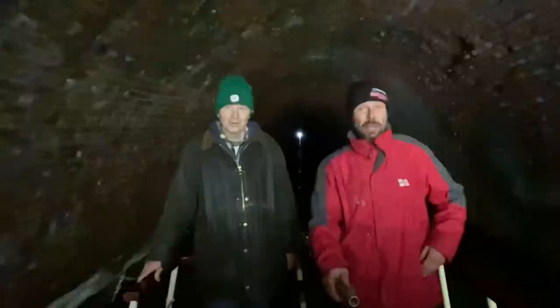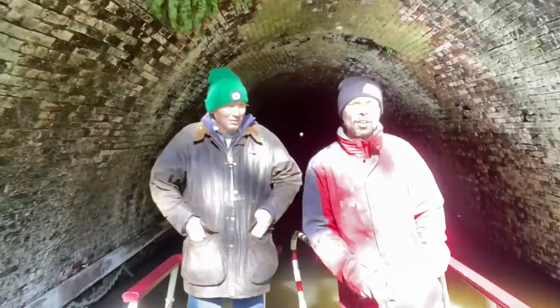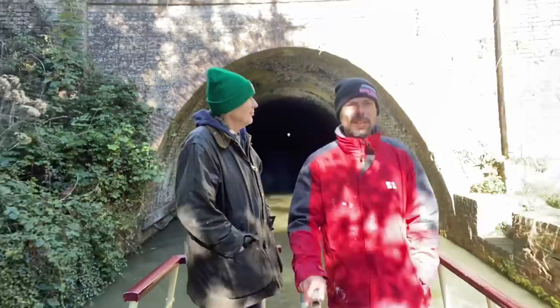Lovely bridge ahead. Oh, that is a beautiful bridge ahead. Well, we're coming to the end of the tunnel. I didn't scrape the side of the boat under the tunnel. Very well done. Oh, that's nice. Great tunnel. 1,397 metres.